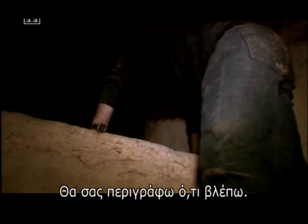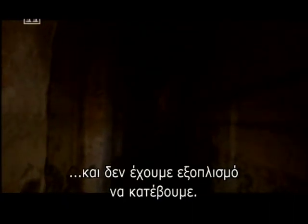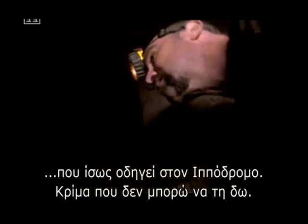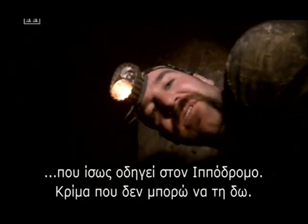All right, we're getting our first look. I'm going to tell you what I see here. This is exactly a flat face. It's a smooth face. We're dammed off right here, and we don't have the equipment to get down. You can see more water down there in this tunnel, and maybe this tunnel right here would lead directly into the hippodrome. And I'm sorry to say I'm not going to be able to see it. So this is the end of the road for us.